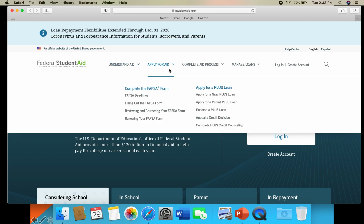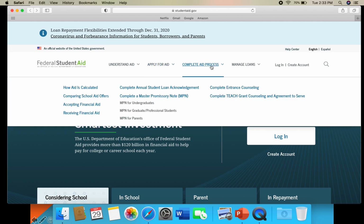There's also some more information underneath the Apply for Aid tab to complete the FAFSA, such as the deadlines, and applying for a PLUS loan if you're interested in that. There's also another tab to complete the aid process, such as how aid is calculated, how to compare school aid offers, and just the process throughout financial aid.